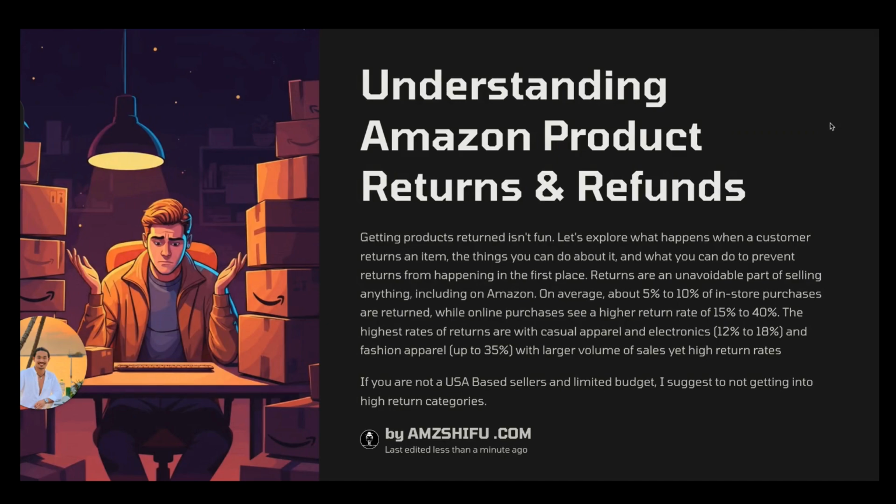Hey Warrior, today I want to go over understanding Amazon product returns and refunds. Getting a product return isn't fun. Let's explore what happens when a customer returns an item, the things you can do about it, and what you can do to prevent returns from happening in the first place.